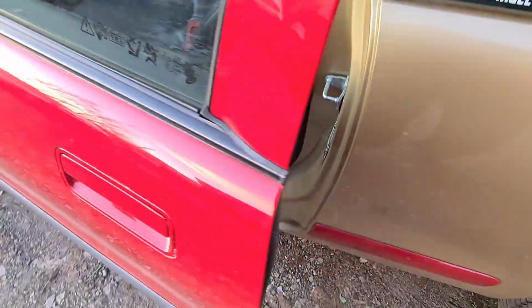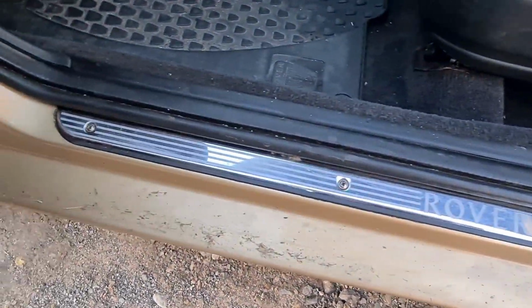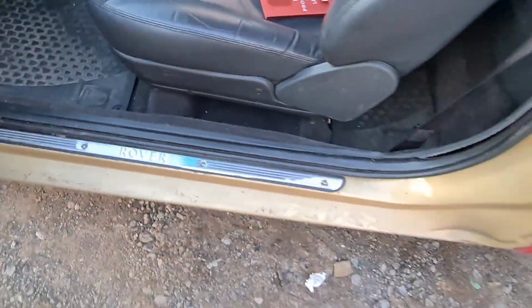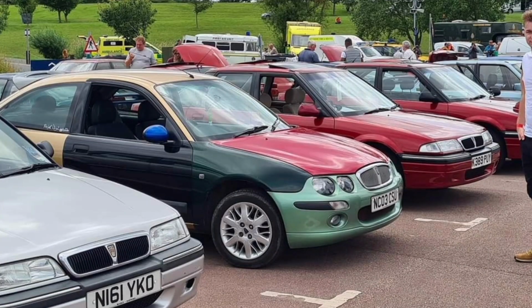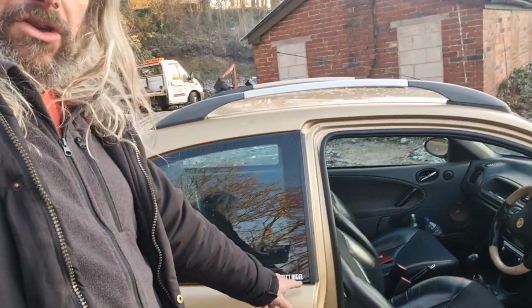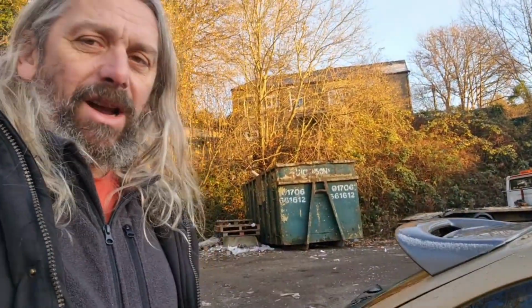Very disappointing. Another minor upgrade was these Rover kick plates. This car didn't have those originally. No, they didn't. I'm afraid I took those off a car called Stan and just replaced them because I wanted these ones. And to the shows Nigel went, where I first discovered the good idea of writing Project Nigel just along there with a paint pen. I did it about 3 times, it kept coming off.